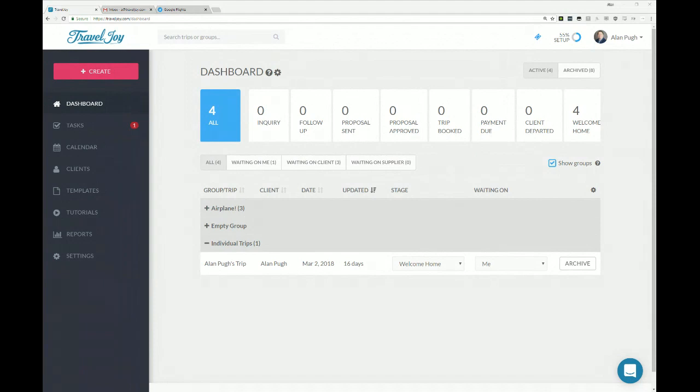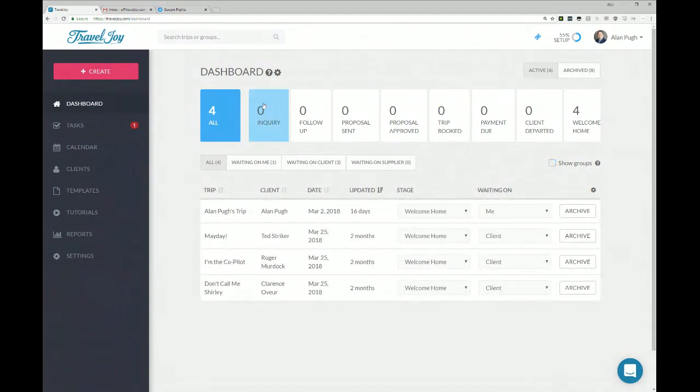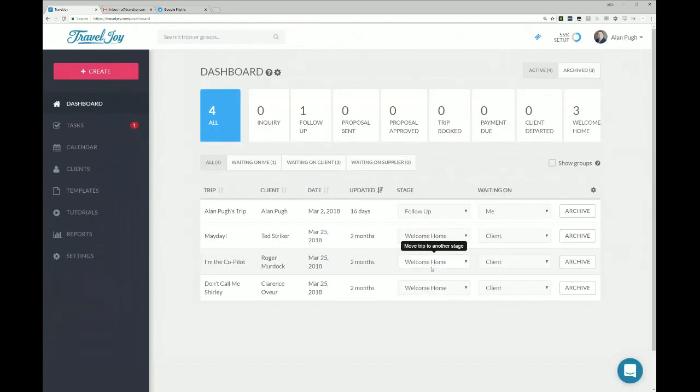So what you're seeing right now is the TravelJoy dashboard. This is what you see when you first log in. You're going to see 3 sets of information here. The first one is trip stages. This tells you how many trips are in each stage. And right now, all of mine are kind of older. So let me juggle these around a little bit so we can make more sense of this together.